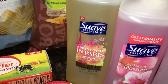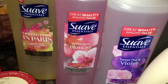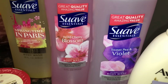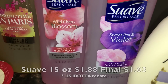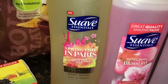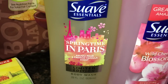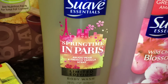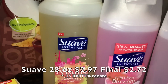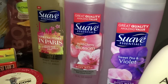Then I have a few non-food items as well that were on Ibotta that I figured I would share. The Suave body wash was on rebate for 25 cents off, so it's better value to get the smaller bottle. I got the Sweet Pea and Violet, and then the Wild Cherry Blossom. This one I got the larger size bottle because my daughter loves everything Paris, and this was a limited edition scent. We thought it'd be something different, and it says Anjou pear and French vanilla scent. So I think we will be set on body washes for quite a while.